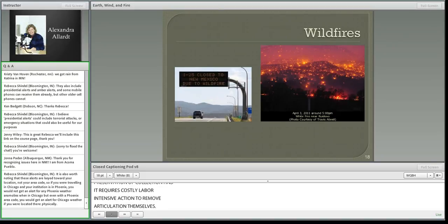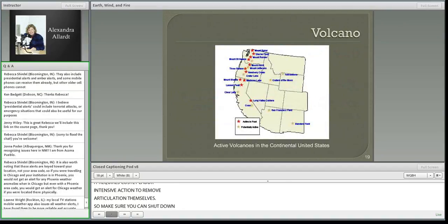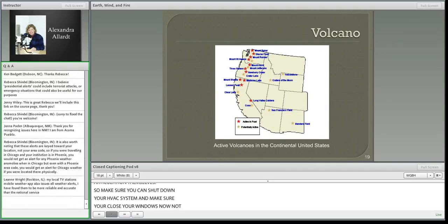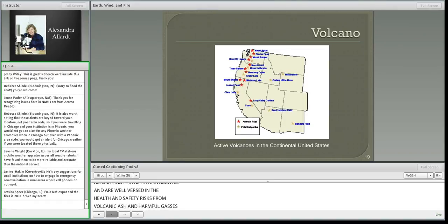Now, not to be undone by natural hazards of wildfires, volcanic eruptions, once active, can also cause havoc. Alaska and Hawaii have active volcanoes and are well versed in the health and safety risks from volcanic ash and harmful gases infiltrating buildings and accumulating on collections. Ash fallout impacts transportation, closing down many major airline routes and roadways, which in turn can impact how quickly you can initiate a response and recovery. So those of you in states within this map also need to take note of this hazard and include an evaluation of the risk to earthquakes as you plan.